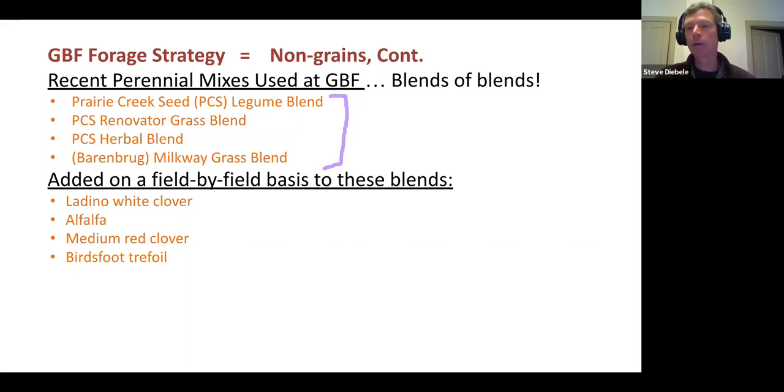And on the whole, I can tell you that I've been pleased with what the cattle acceptance and the pig acceptance has been for the various kinds of clovers and alfalfa and whatnot that are in the legume blend. The grass blends that I've found in here and here have been, for the most part, pretty palatable, I thought, for the animals. And so I've been excited about that.